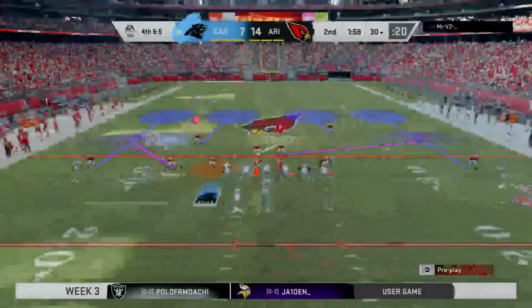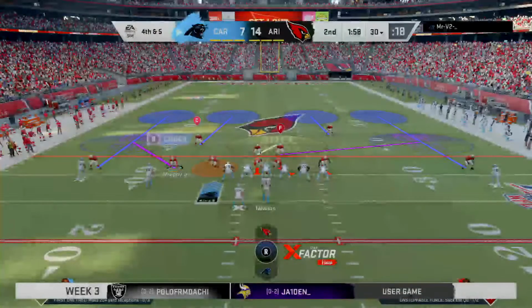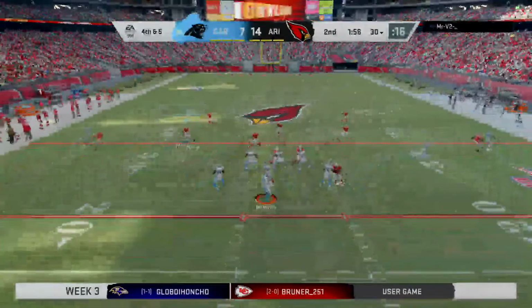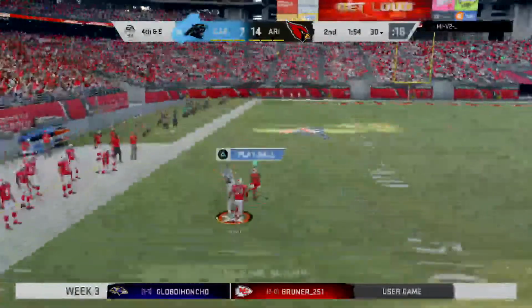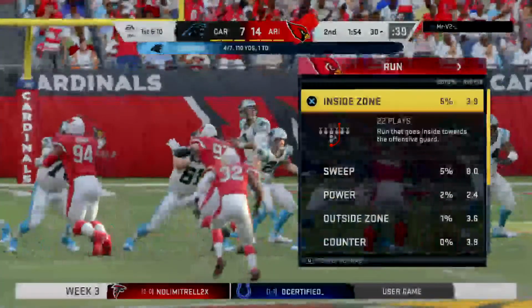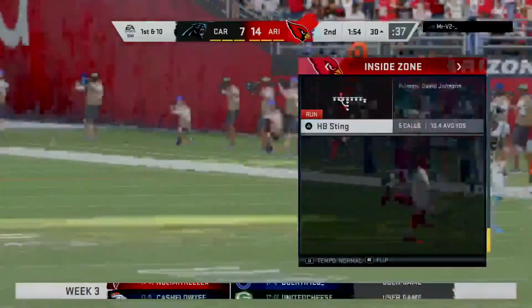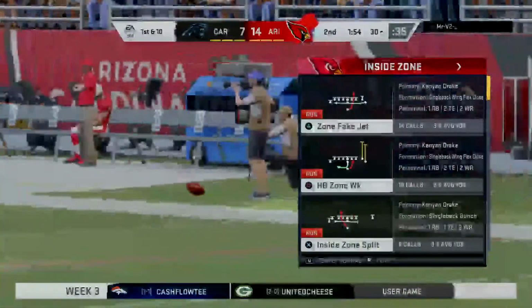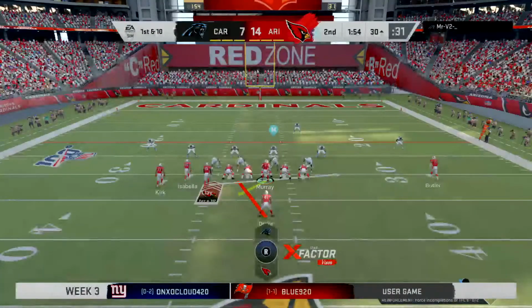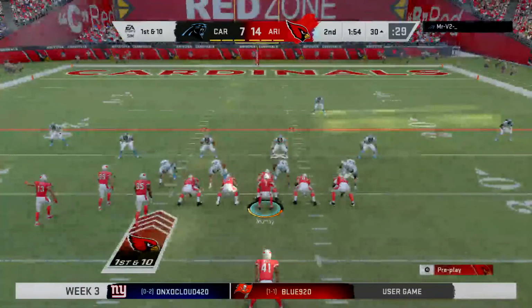Gun. They will go for it. Now Newton. And this is going to be incomplete. Boy, a curious decision to go for it. Doesn't pan out. And the Cardinals will now take over with excellent field position. So first and 10 now from the 30.